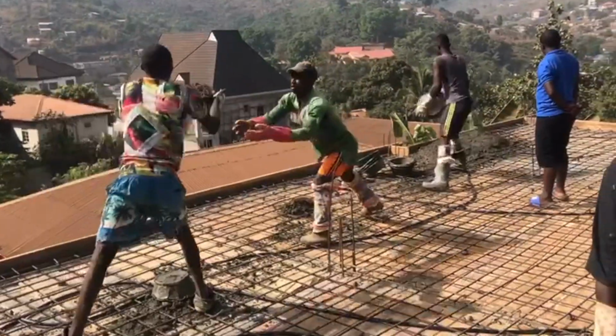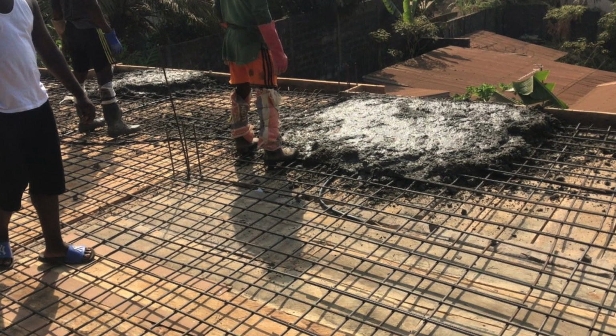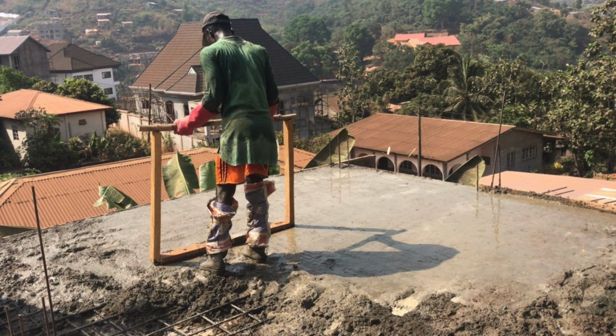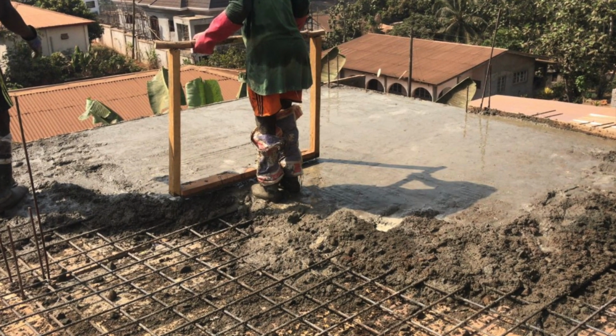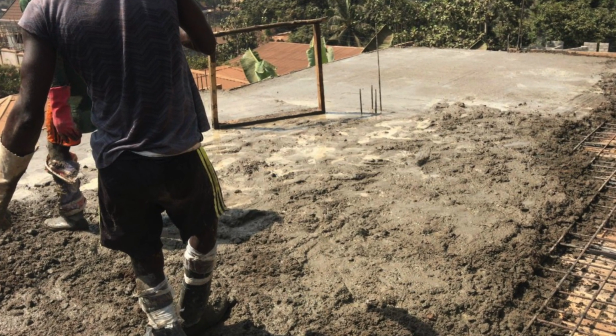And here, this is what the process looks like. Once the cement's all there, they start flattening it out across the entire rooftop, to the point where the entire rooftop is covered with cement. And now that's basically how you build your roof. And this is what the final product ends up looking like.